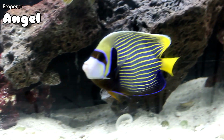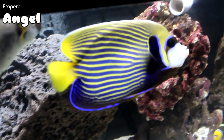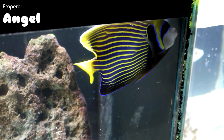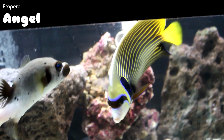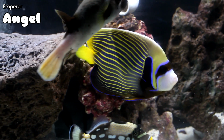A gorgeous Imperator angel came in this week. Beautiful. Very weighty, lots of meat on this guy. Big, relaxed, swimming great. As you can see, he's in with a clown trigger, so he isn't moved by anything. He knows who he is. He's the king of the tank. Great fish. If you're in the market for a large-bodied angelfish, this is your guy.